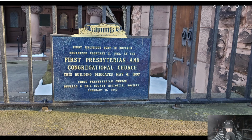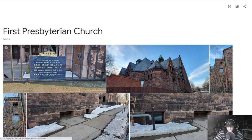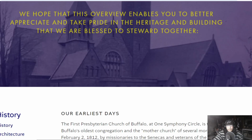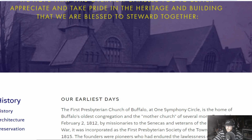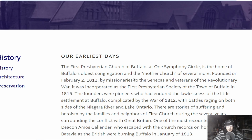This is the first religious body in Buffalo, organized February 2nd, 1812, as the First Presbyterian and Congregational Church. This building, dedicated May 6, 1897. First Presbyterian Church, Buffalo and Erie County Historical Society, 1962. So we have pictures to go through. I'm going to read from the article, from the website of the actual church itself. I think that's best to pull from initially.